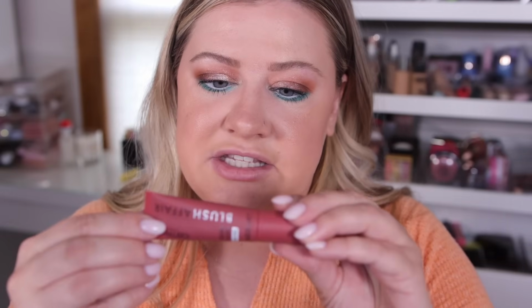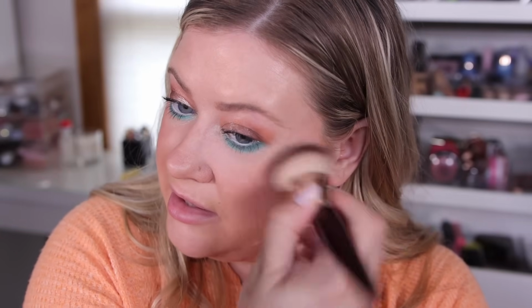You know me, I like to try the most neutral. Let's try this one. There is a really pretty pink too, but since we have more warm tones on the eyes, let's try out Velvet Rose. I'm gonna put a little on my hand first. I like to use the BK Beauty 111 brush when I'm working with liquid and cream blushes. So I do have this blended here that I'm just dipping into. And then we're gonna go straight on the cheeks here and just blend.